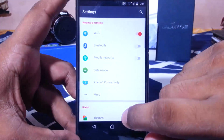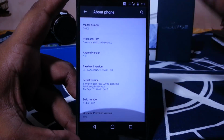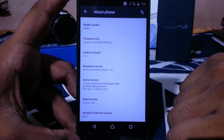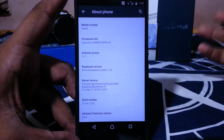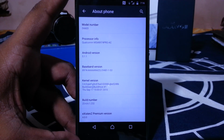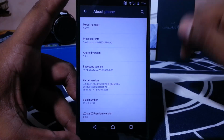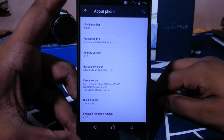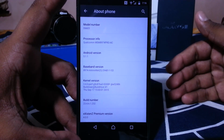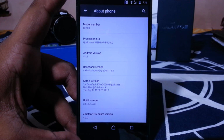Now first of all, in the settings menu you can see in the about phone page it is Existence Premium version 4.0, and it is really cool. I personally have used 3.5 as my daily driver for over a week, and yes, I did find a reason to move away from that, which I will be talking about in the last stages of this review. But 4.0 is proving to be a very good companion as for now, so I really like that one.